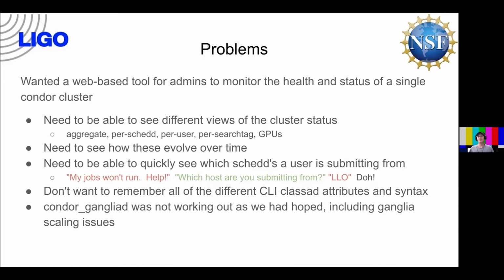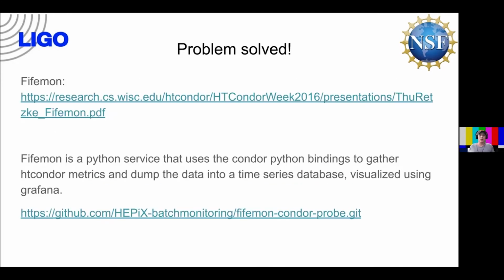So what was the solution? So finally, I spent a good long weekend doing some Googling and came across an old HTCondor Week talk from 2016 about FIFEMON, which was developed out of Fermilab. FIFEMON is a Python service that uses the Python bindings into Condor to gather metrics from HTCondor and dump it into a time series database.